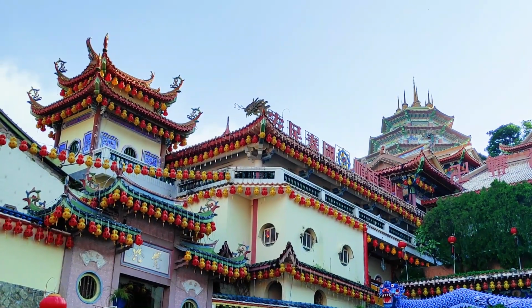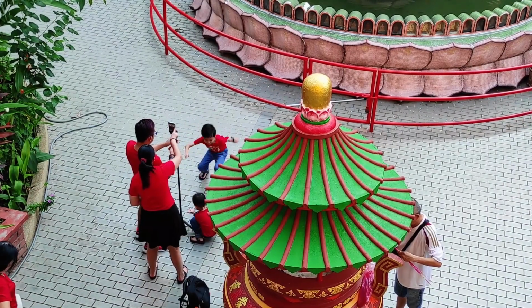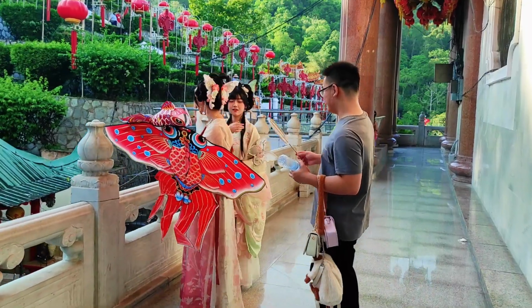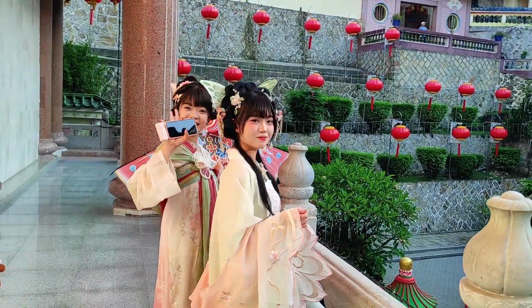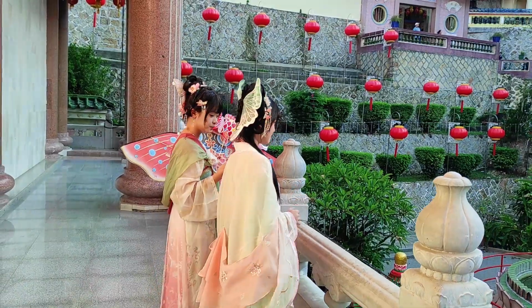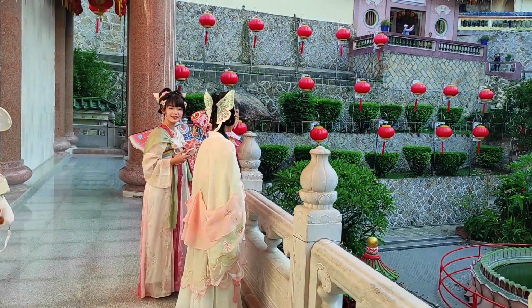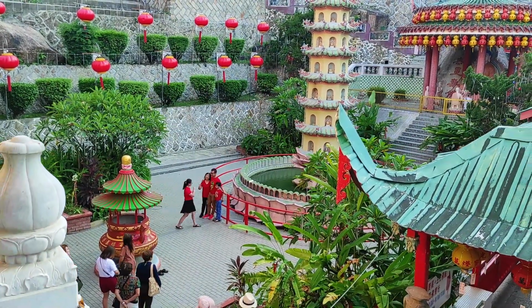The temple is really super gorgeous and colorful. There were quite a lot of bloggers there, and also two beautiful girls were wearing traditional Chinese clothes. It's so beautiful! They came here for a photo session and they really looked like they're from some fairy tale.